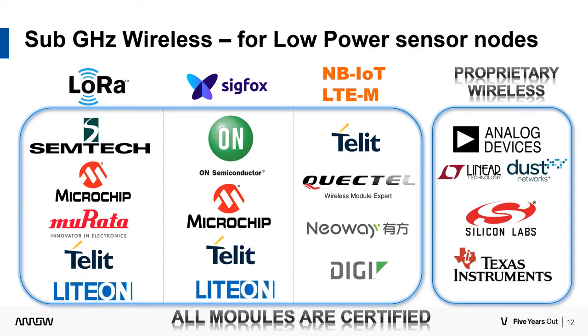So for sub-gigahertz or for the low power sensor nodes, or they call it low power wide area networks, LPWA or LPWAN. For LoRa, of course, we have Semtech, which has the IP for the LoRa chip itself, the LoRa transceiver. If you don't want to design your own LoRa module, then you can get hold of Microchip modules, Murata, Telit, and also Lite-On. While for Sigfox, we have ON Semiconductor, which is not only Sigfox, but if you want to design your own proprietary sub-gigahertz low power wide area network, you can ask us for solutions from ON Semiconductor. Also the same for Microchip, Telit, and Lite-On.